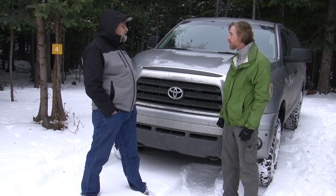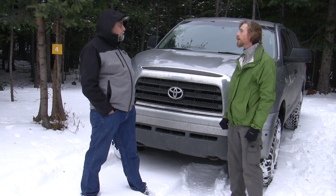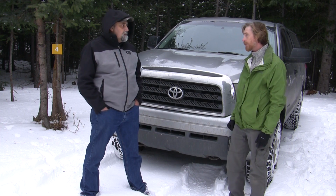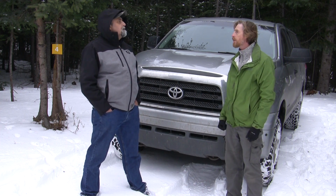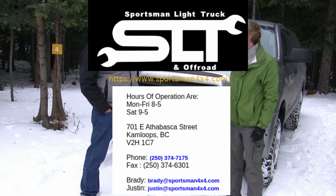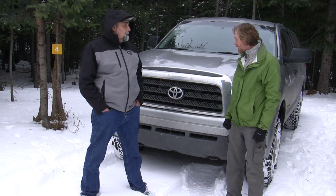Do you have a lift in it? Oh yeah, it's got a 3-inch in the front and 2.5 in the rear for leveling. Like a leveling kit? Leveling lift, yeah. Do you know who made it? I don't. It was done at Sportsman 4-Wheel Drive in Kamloops. Do you have any plans to do any more upgrades?